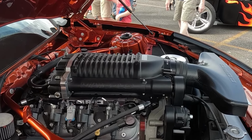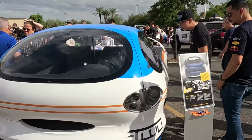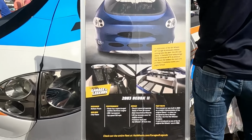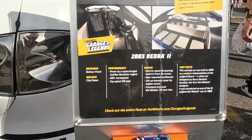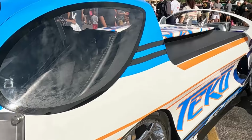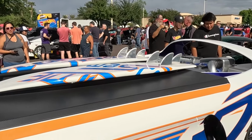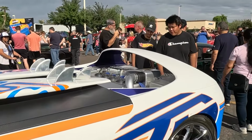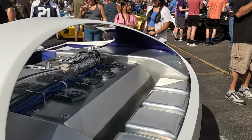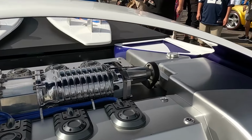Supercharged. Not sure what this one started out as. I see a Hot Wheels car. Footboards on the back. Sideways mounted engine there. Can't see much of it. I'm not sure what really powers this.